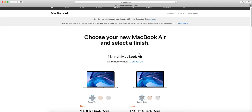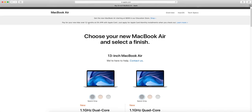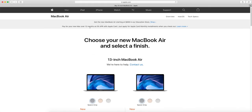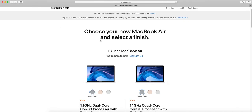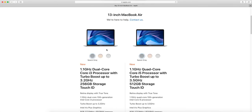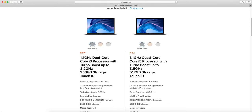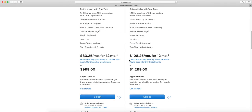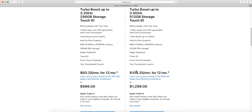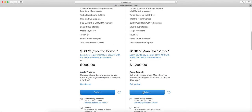All right. So you get to pay for your Mac over 12 months, 0% APR with the Apple Card. Just apply and you can get it. But honestly, I'm pretty sure you can go on Best Buy and other websites where you can get this for better prices. But if you're a student, you should buy from here. All right, it comes with the i3 processor, the i5, and for the sake of the video, let's select the $1,299 version. All right, it's loading.